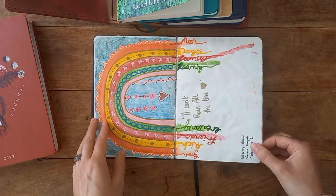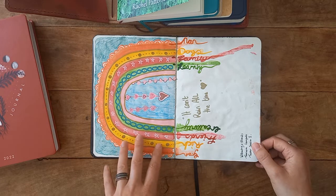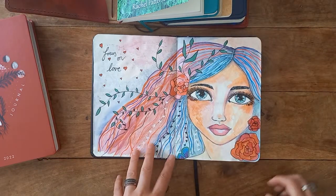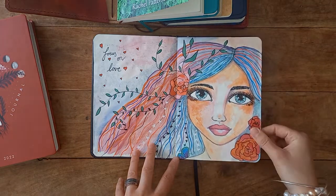Willowing and Friends, there we go. Tamara Laporte is the lady. And rather interestingly, I purchased her course of art tutorials this year, and I haven't done anything with them. I haven't touched them. I just haven't had time. So we have Focus on Love.